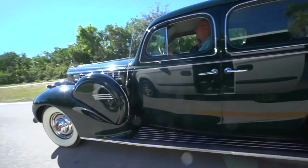This has been a lifelong hobby with me. I got my first antique when I was 14, and it grew. The collection was at 26 cars at one point in time. And so this Packard, along with several other cars, have been real dear to us.